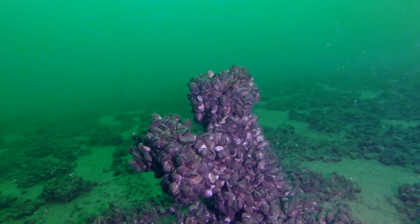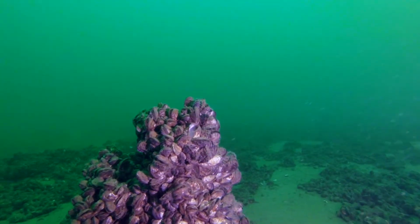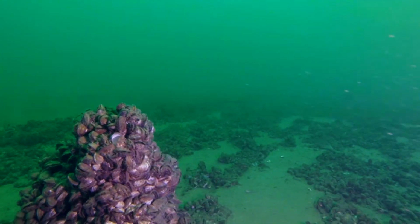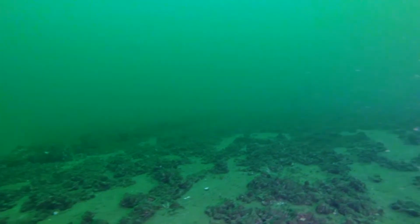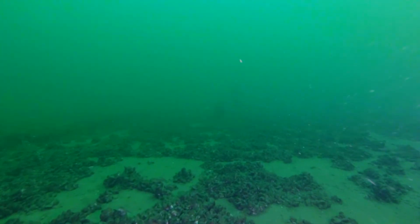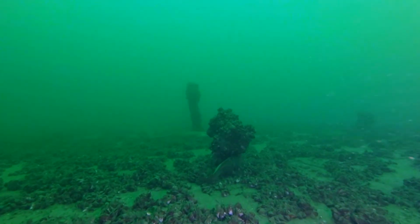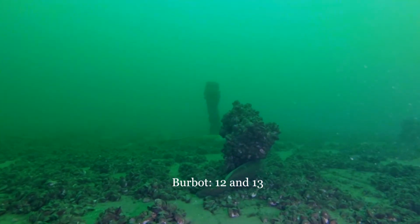Before heading up the line, we want to take a quick look at these protrusions that are only existing on the hull of the port side. Upon approaching the second, I notice two more adult burbot, one of which is massive.